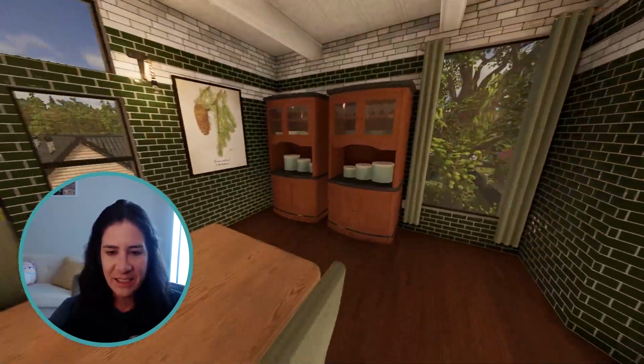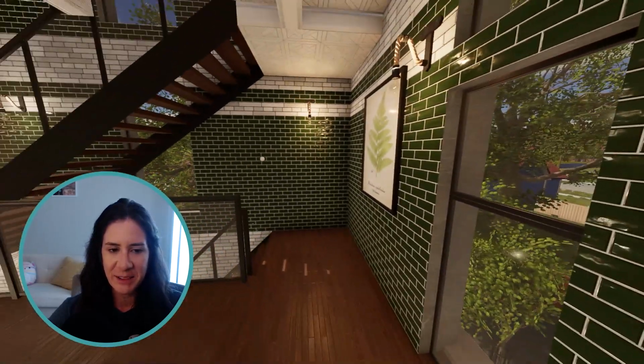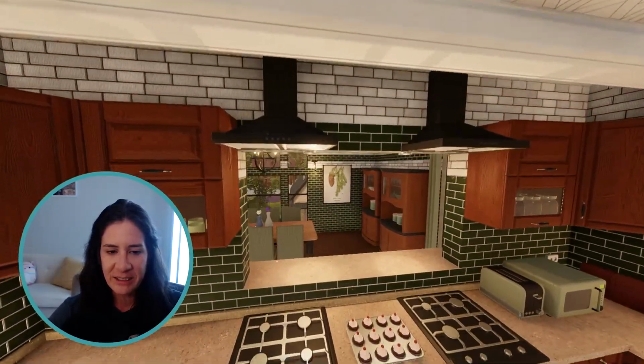Nice little dining room area. I really am also loving using the glass wall pieces for windows. It's really nice to be able to customize the size of them. Really love the kitchen area. I like how you can see through to that dining room.